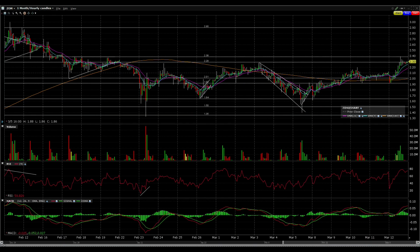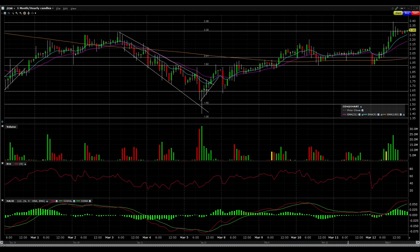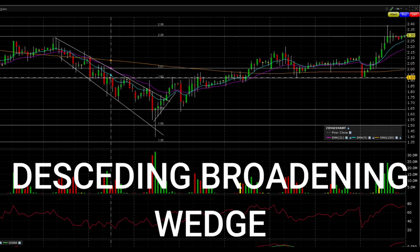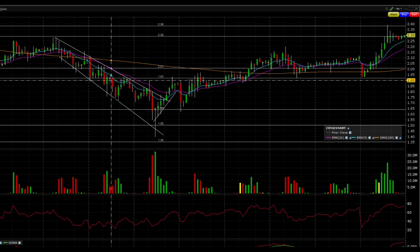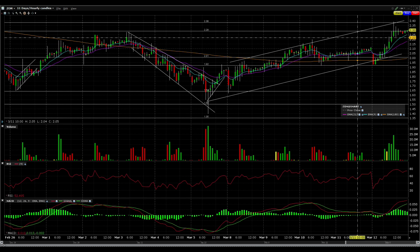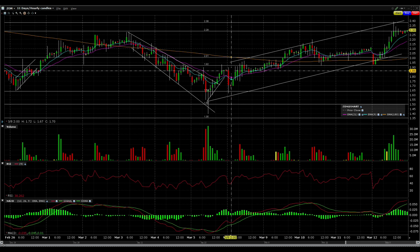Alright, so jumping into the technicals of Zomedica stock on this hourly chart, things are looking pretty bullish. So first of all, last week over here I told you guys how we were forming this descending broadening wedge, how it was getting wider and wider, and how this was setting up for a massive squeeze higher. And since then the stock has ran up to about 230 and 240 and has returned almost 30% since then. So honestly, congrats to anyone who bought from last week's video.